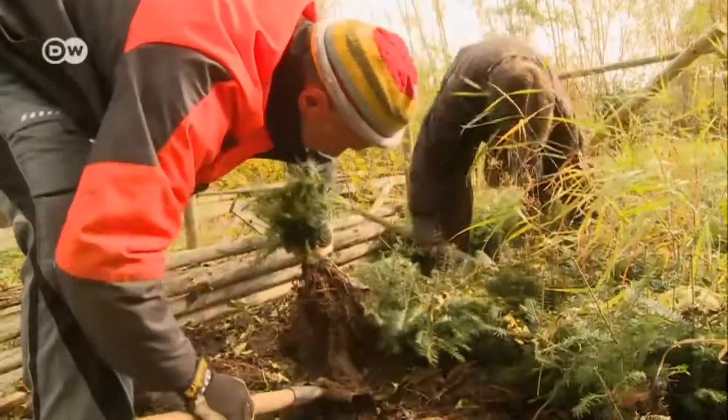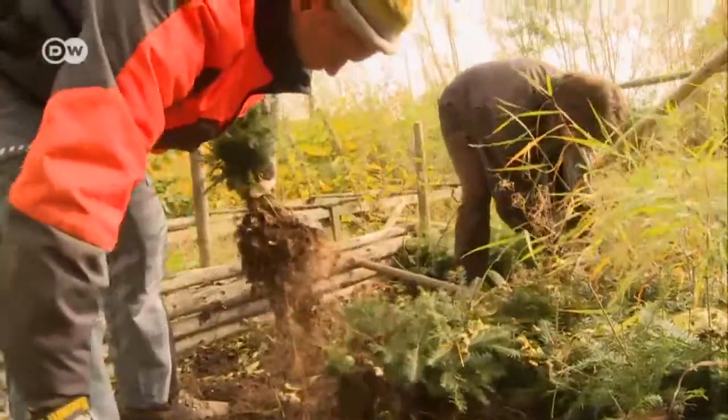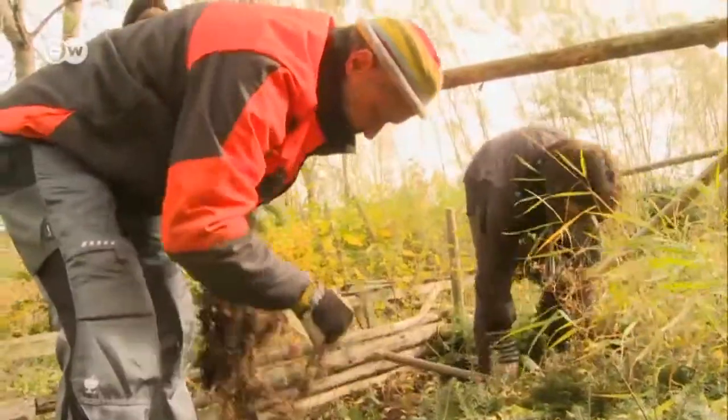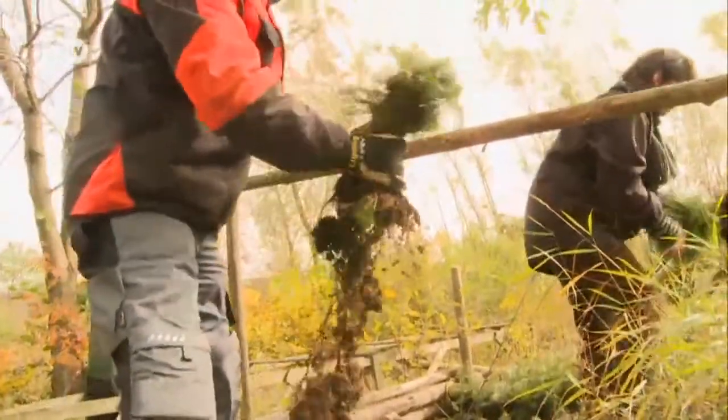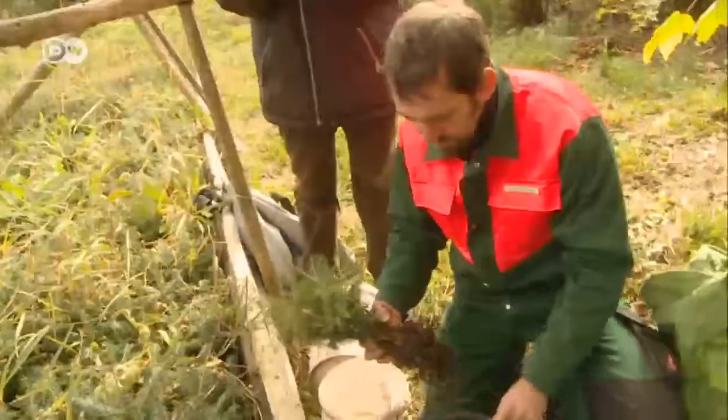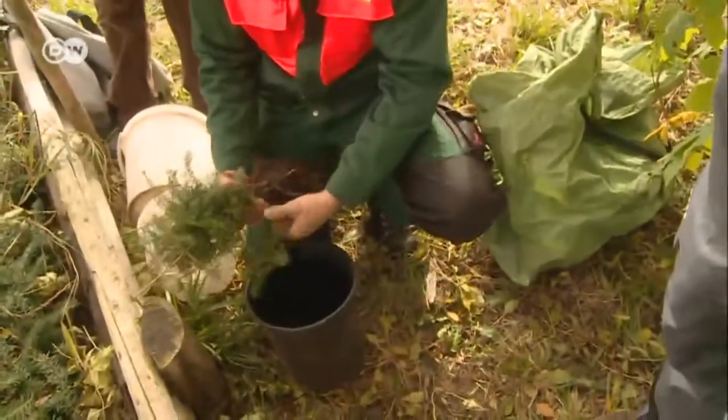These tiny firs are already 3 years old. Now care is needed. The roots have to stay undamaged. Most of these saplings won't survive. For every 25 firs that are planted, only 1, on average, makes it.